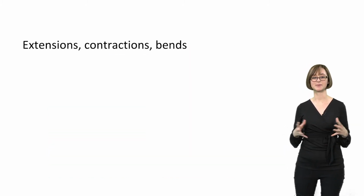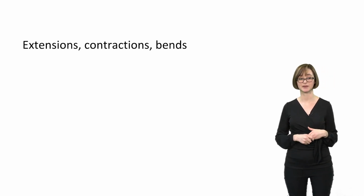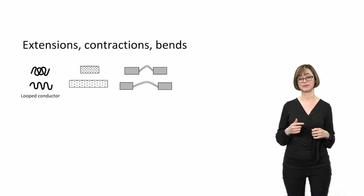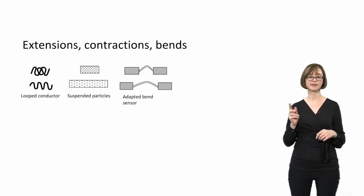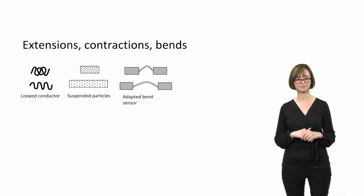Sensing that kind of expansion and contraction that happens during breathing can be done in a few ways. Some of the main approaches are using a looped conductor, using suspended conductive particles, or by adapting a bend sensor. Later we'll talk about capacitors, which are another way to sense that kind of movement.